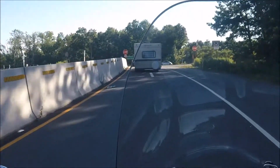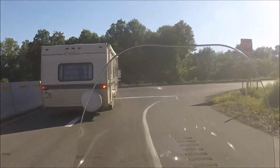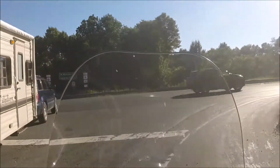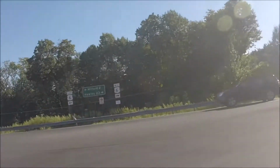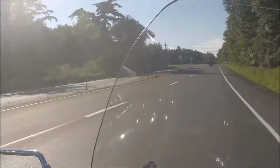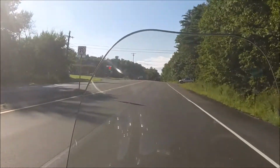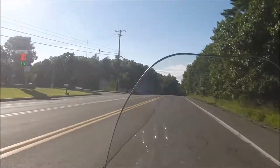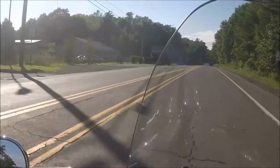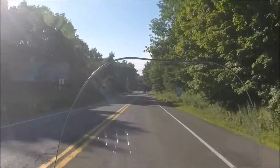I can't believe it's almost the end of August. It really wasn't a very enjoyable summer because of all the rain. But every season is different. You know, we had a great winter in 2015 and a lousy summer in 2017. And who knows what fall will be like. Fall's usually the best riding time of the year around here.